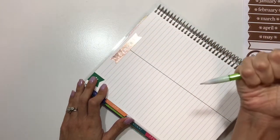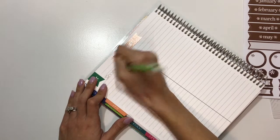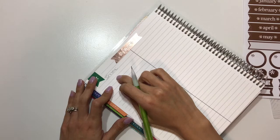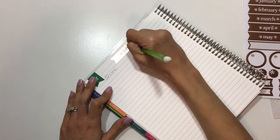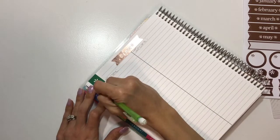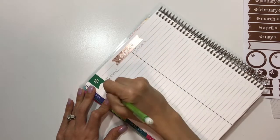So at the very top, I usually like to put the income, which is going to be left blank, but I will put the income up here, and we don't have a second income coming in at the moment, so it's usually just that. So I'll write on both sides. And then I start writing in all of our finances.